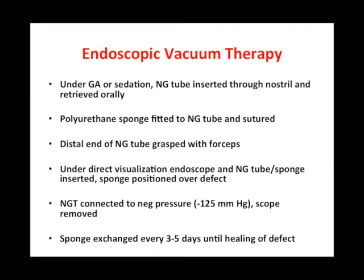So basically what we do here is we use the principles of negative pressure wound therapy for an anastomotic leak or fistula. Under GA or sedation, we insert a nasogastric tube through one nostril, and the other end is retrieved through the oral cavity. To that end, a polyurethane sponge is fitted to the nasogastric tube, and it is sutured. Okay, and we have to take care that all the perforations of the tube are covered by the sponge. There should not be any perforation that is left open.